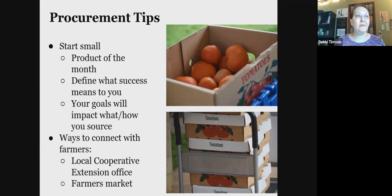Does that mean we're going to be doing this once a week? Does it mean we're going to be doing it once a month? So you have to decide what success means to your center and your children and your families. And then your goals will impact how you source. Depending upon how often you would like to serve these meals is how much you will be procuring from your local farmers. Ways to connect with the farmers.